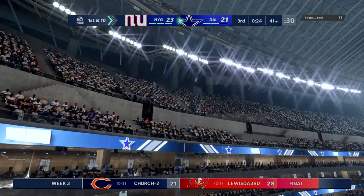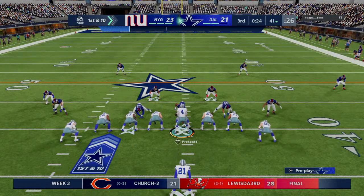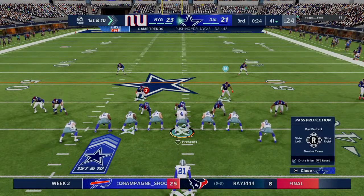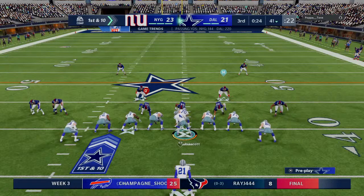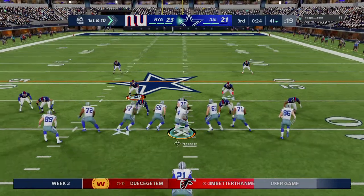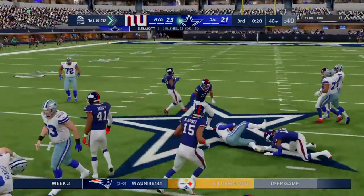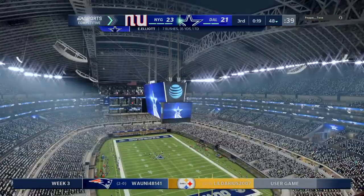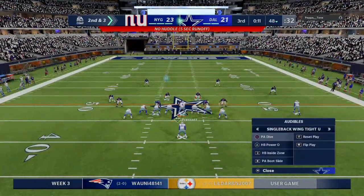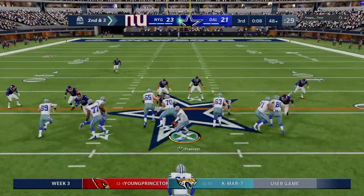So Prescott and the Cowboys now with a 1st and 10 at the 41-yard line. This is Elliott. 7 yards on the pickup there, and it'll leave him with a 2nd and 3. Elliott, the ball carrier. He was brought down by Darnay Holmes.